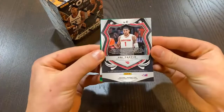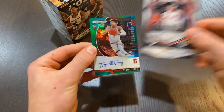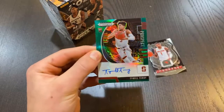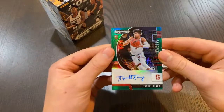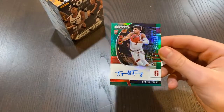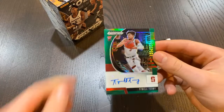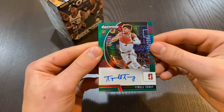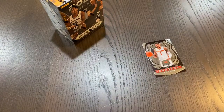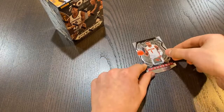So on the front, we got an Obi Toppin. We'll check the one out after we see the auto. The autograph's going to be Tyrell Terry. I believe, yeah, he was drafted by the Dallas Mavericks. Congrats, Mavericks. First pick of the second round, if I'm not mistaken. Yes, he was. Very good Stanford star. Really nice auto there for the Mavericks. Not numbered, but a nice Green Prizm. And an Obi Toppin base Crusade.